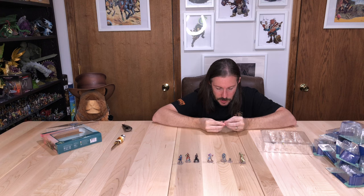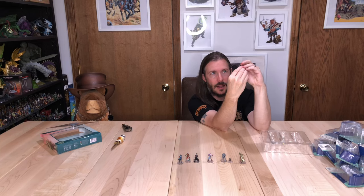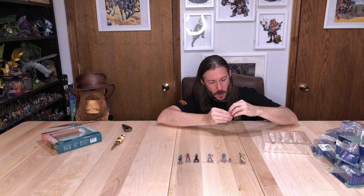So Mister's hand, and it's not... The model is physically broke. His arm broke off his hand. So that's not that big of a deal. I can just set that right back down and super glue that. But just to call that out, it did break.